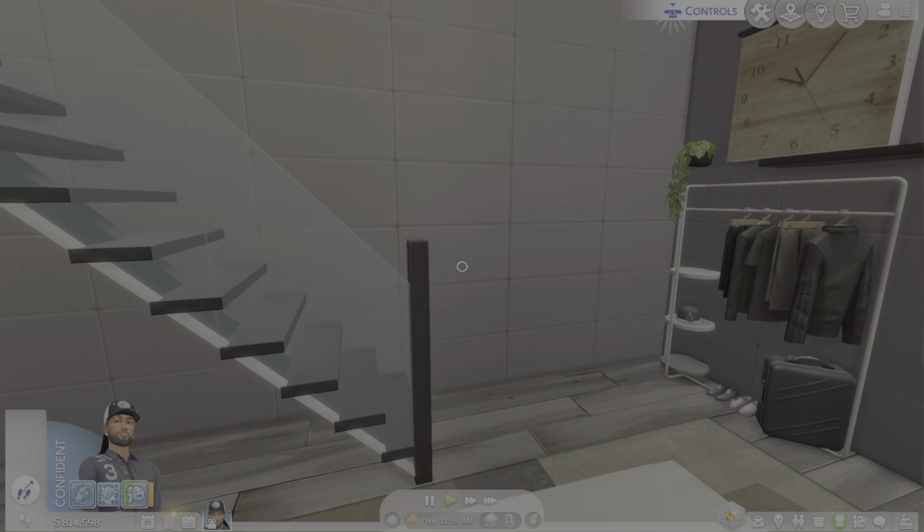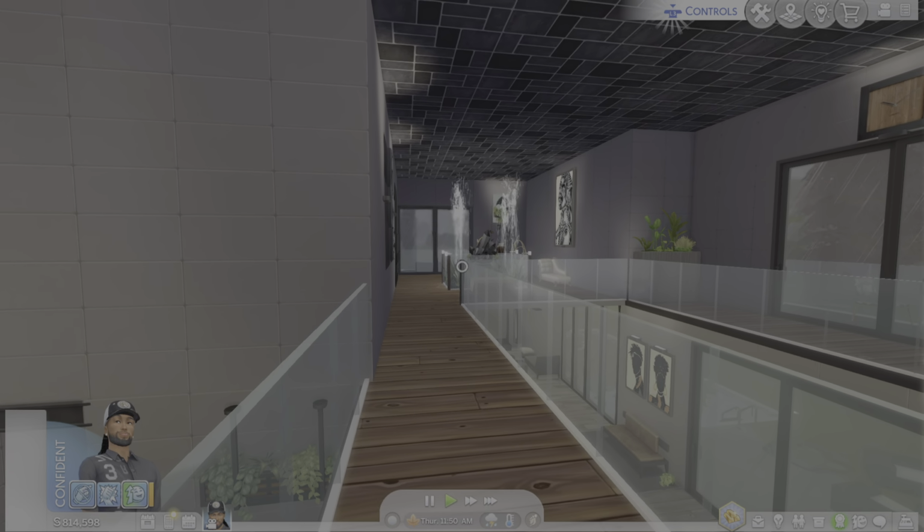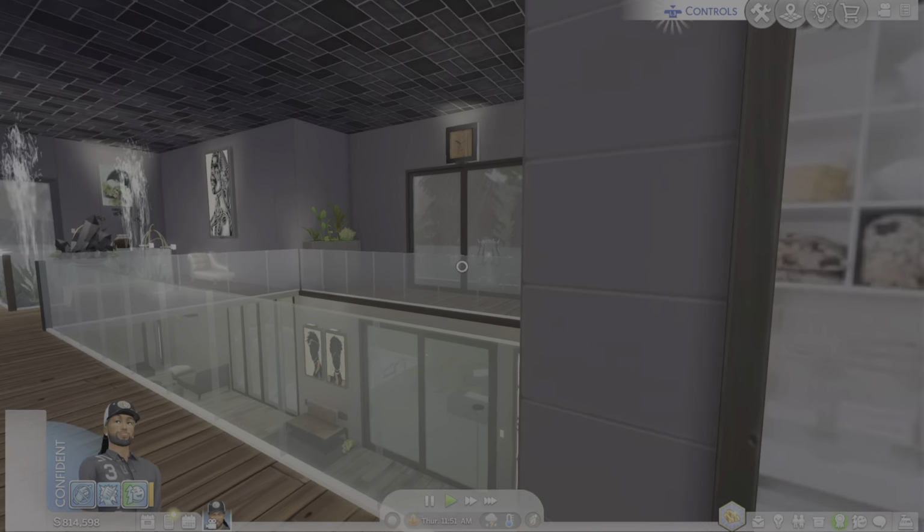So yep, here we are coming up the stairs. I just really like how I made it simple. You could just go straight down there. It's only one room on that side of the house, and then this is where everything else is. So immediately coming up, there's a linen closet. That's not really a closet.